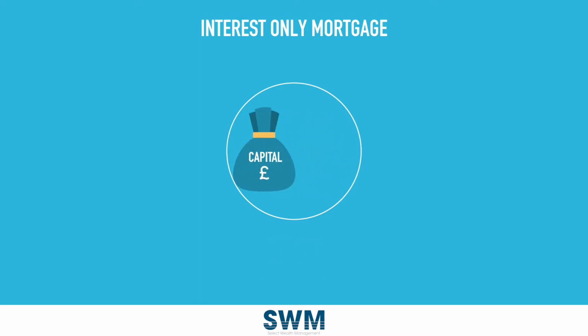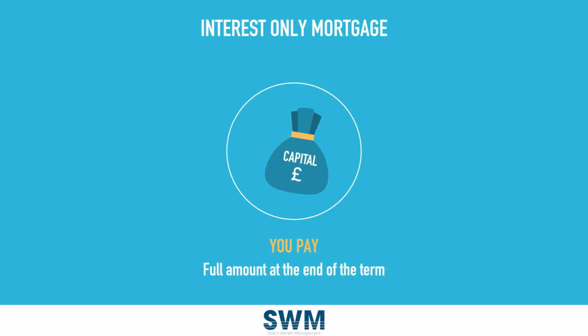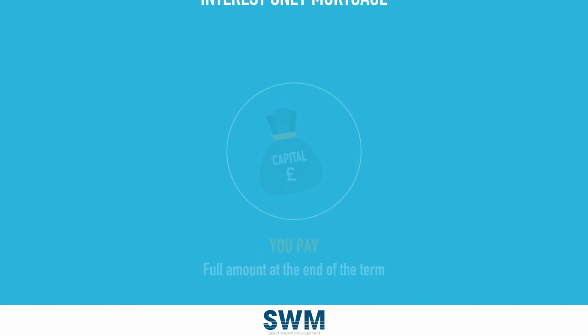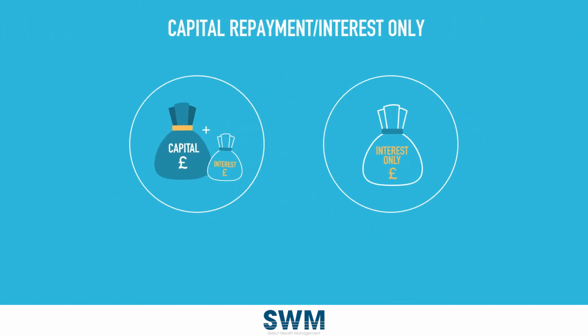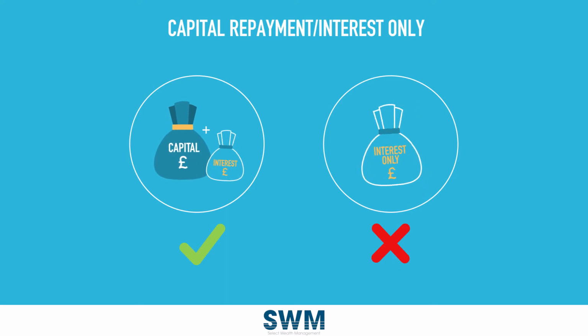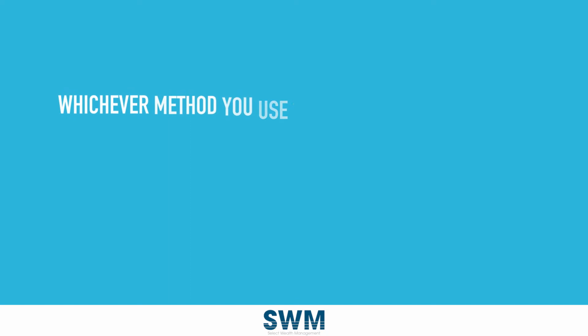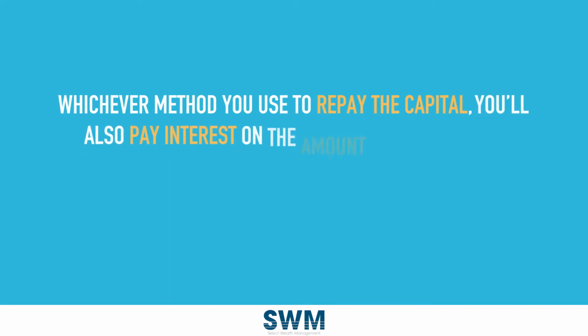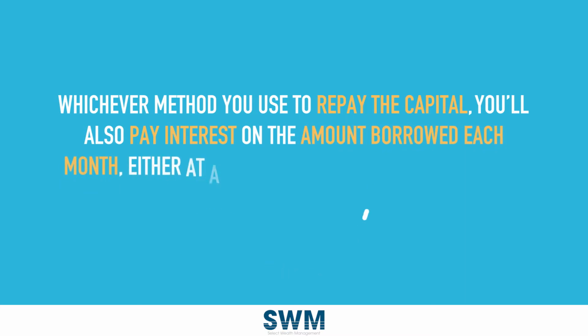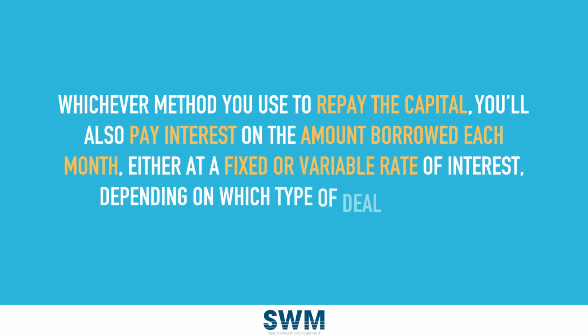In this case, you will need to ensure you have enough money in savings, for example within ISAs or pensions, to pay off the mortgage. You may not have a choice in today's marketplace, as you may be required to have a capital repayment mortgage as part of any mortgage offer. Whichever method you use to repay the capital, you'll also pay interest on the amount borrowed each month, either at a fixed or variable rate of interest, depending on which type of deal you choose.